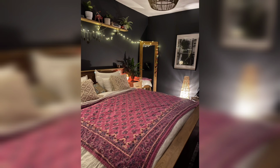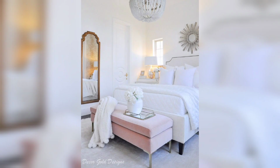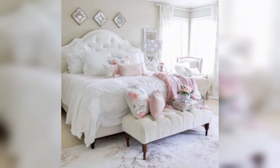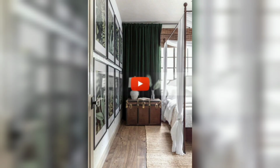Start by layering textiles on your bed, such as a vibrant quilt or a mix of patterned throw pillows. Incorporate a variety of textures like macrame, woven fabrics, or faux fur to add depth and visual interest. Remember, the key is to create a cozy and inviting haven.